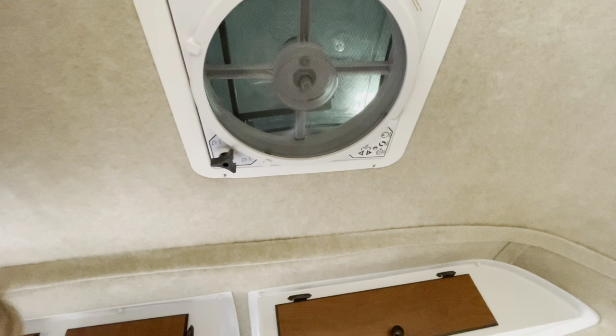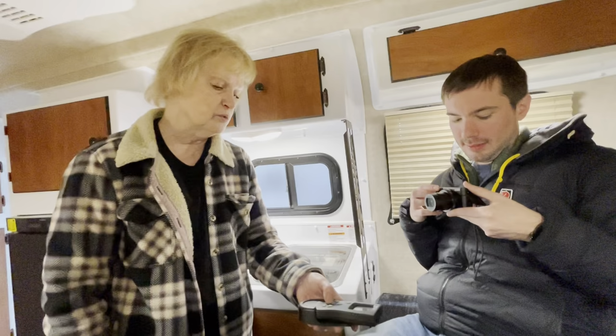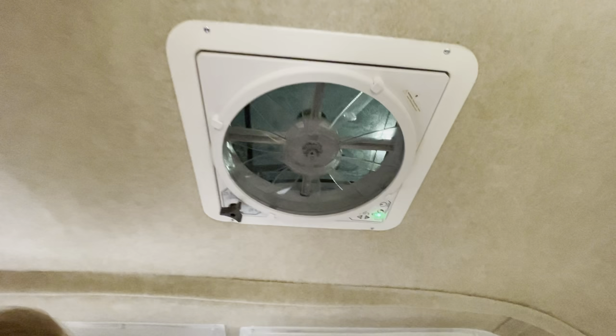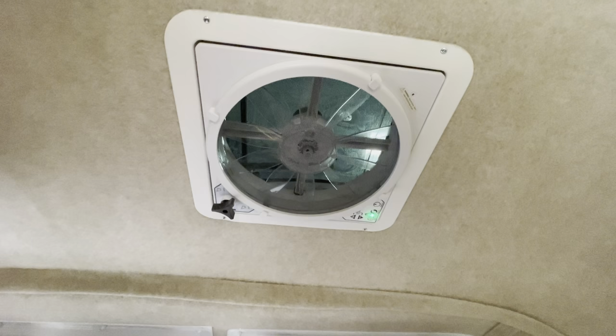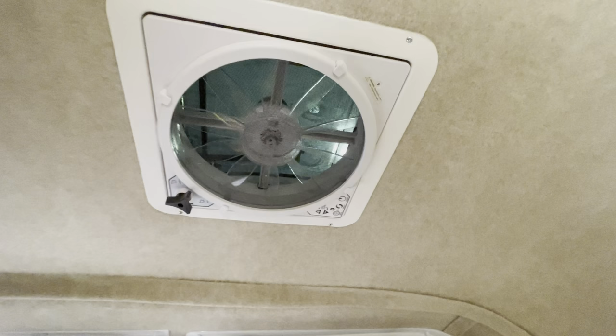In the middle of this remote, there is an auto option. If you push it, you're gonna see a green light on the back of your fan. With the plus and minus on your remote, you can set the temperature that you want this fan to come on at. It will come on, it will open up, it works great. Just keep in mind, always shut that green button off before you go down the road. If you don't, and it's gonna get hot in here, it is going to turn your fan on, and it's going to open that hood.